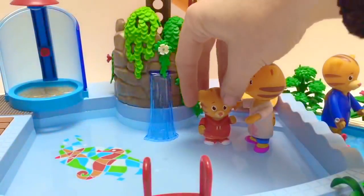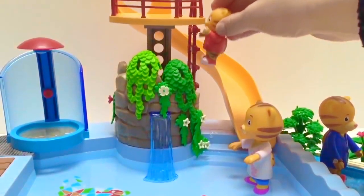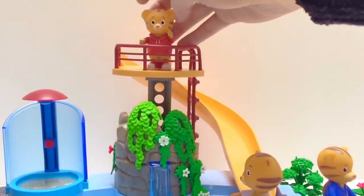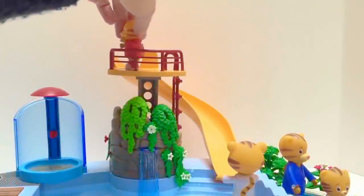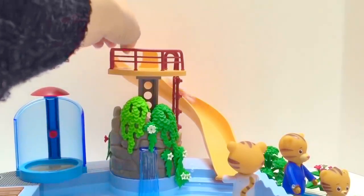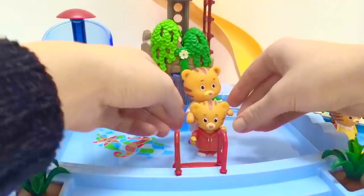Whee! Yay! Daniel Tiger wants to go down the slide. He climbs up the ladder and his mom waits at the bottom to catch him. "Okay, Mom, I'm ready. Are you down below?" "Yes, Daniel, I'm here to catch you." That was so much fun. Time to get out of the pool, Daniel.